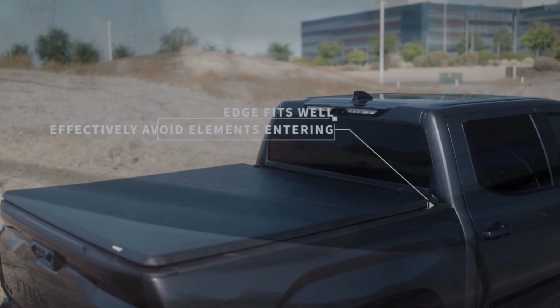With its aerodynamic design, the OEDRO tonneau cover also helps improve your gas mileage, making it a smart investment for any truck owner. Elevate your truck's utility and style with the OEDRO TRIFOLD tonneau cover today.